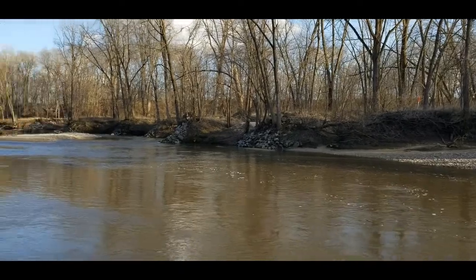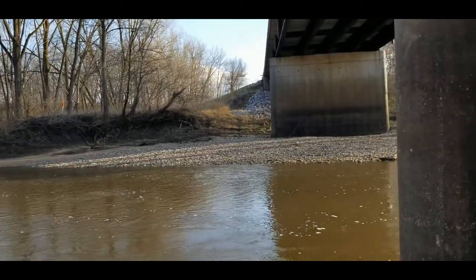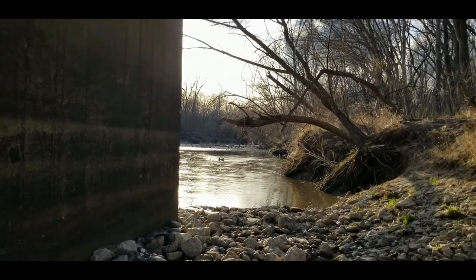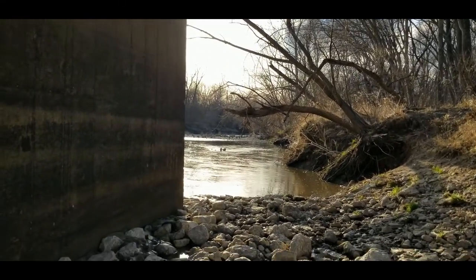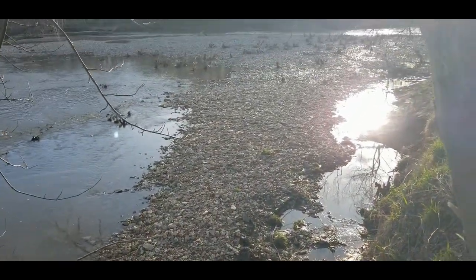Dadgummit, it looks like I should have gotten down on the other side. I don't see a lot of rocks like I do over there. So, I might have to go turn around. Well, actually, there is some over there. So, let's go take a look. Well, here's that spot. Slow enough, it looks safe to walk.